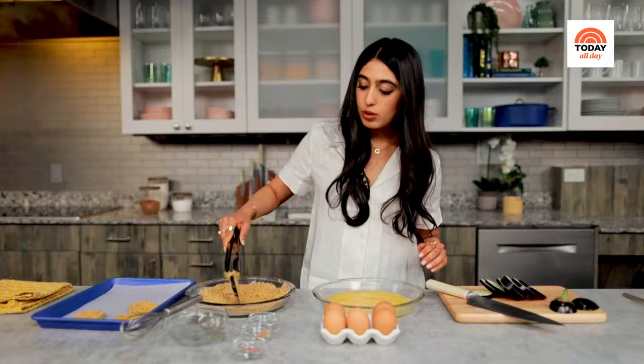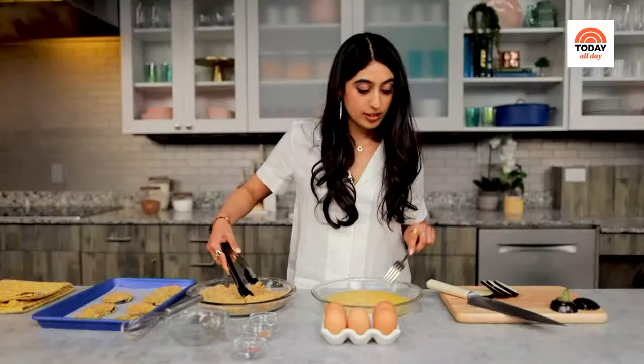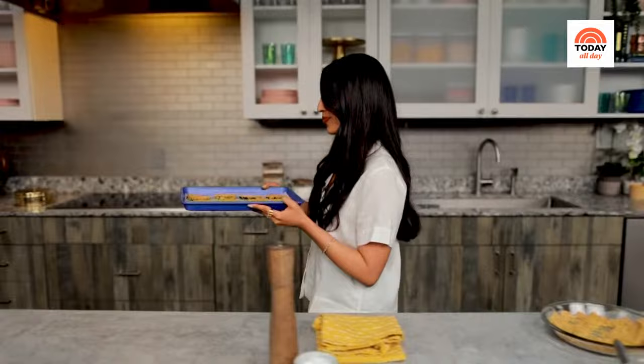This is a way better fate for your eggplant than the trash, I'm just saying. Last one, getting a little emotional. Don't worry about those guys though, I promise I will bread them later. We are ready for the oven. Look at those colors, looks so pretty. I'm popping these in at 375 degrees for 30 minutes. Make sure to flip them halfway through.